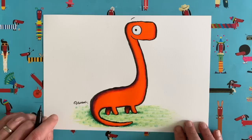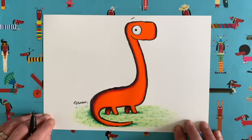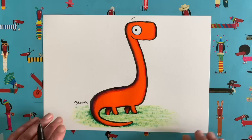I can't wait to see your drawings. I've got a feeling you're going to come up trumps and do some amazingly colourful diplodocus. Why can I not remember that? Diplodocus. I'm pretty sure it's diplodocus. Yeah, diplodocus. I think you're going to have done some amazingly colourful diplodocuses. So I can't wait to see them.